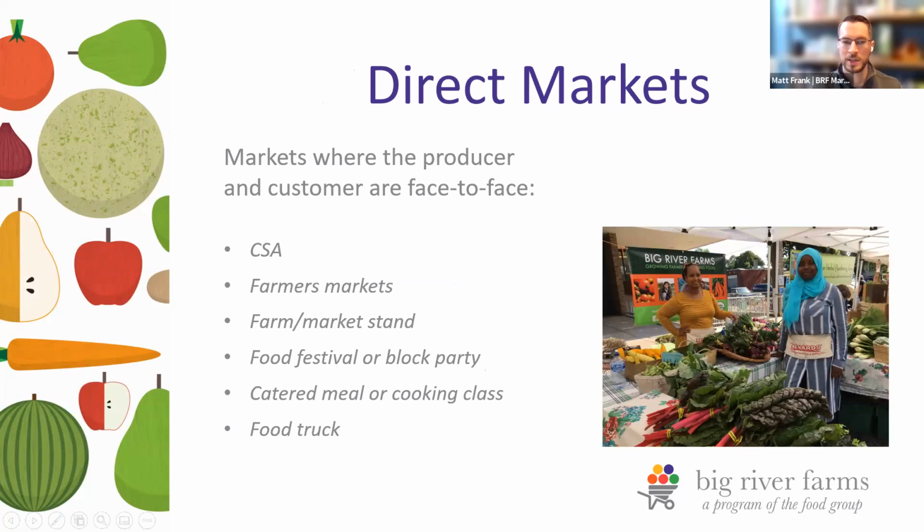Direct markets are where you, as a farmer, as a business person, sell directly to potential customers. Again, really creating that face-to-face connection, or that opportunity to directly engage with potential customers. One way this can take shape is a community-supported agriculture program, like I mentioned earlier, creating shares or boxes of weekly or bi-weekly deliveries direct from you as the farmer to customers. Depending on the way that's set up, there might be opportunities for that face-to-face connection, for establishing that relationship between you and customers.